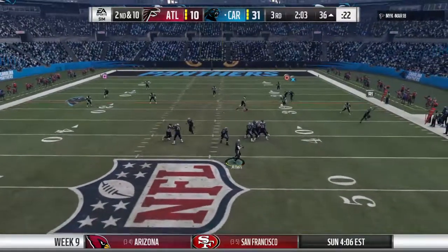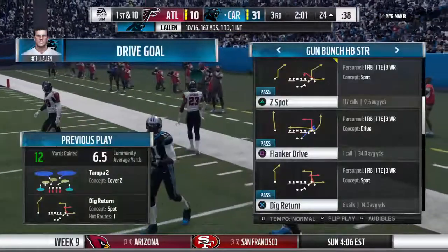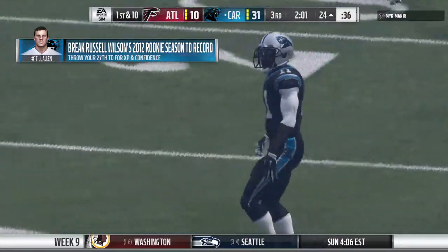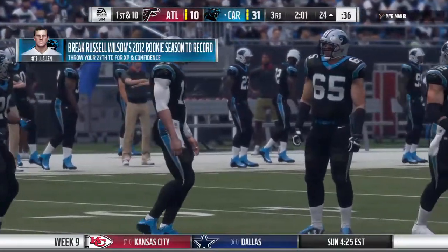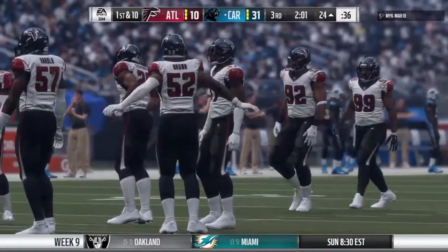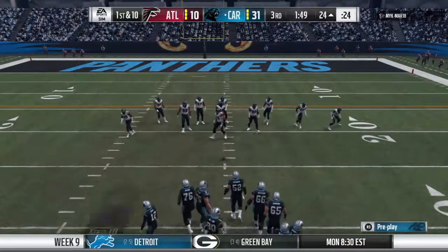Now he'll look to throw here on 2nd and 10. He'll find Goodwin here on the right side. And he's going to go out of bounds, taking it down inside the 25. They pick up 12 on the play there, and they move the chains. So the offense has it 1st and 10.